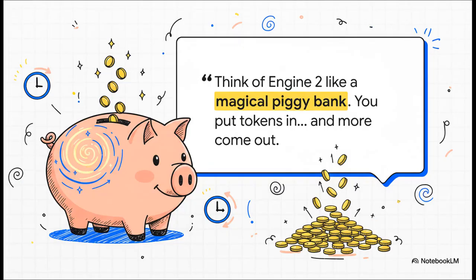Okay, so that's how each token gets rarer. But what about the other side of the coin? How do you get more of them? For that, we fire up Engine 2. And honestly, the best way to think about it is with this quote. It's like a magical piggy bank. You put your tokens in, you're patient, and when you come back later, there are just more of them.